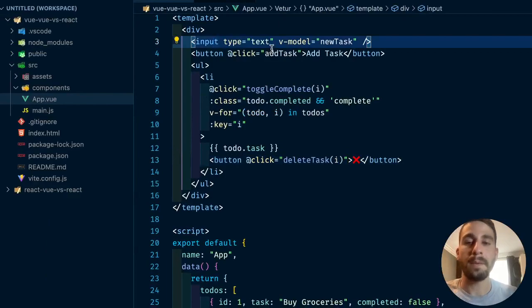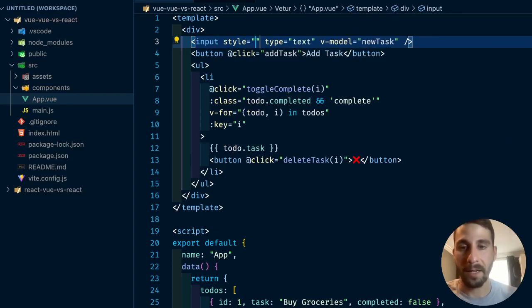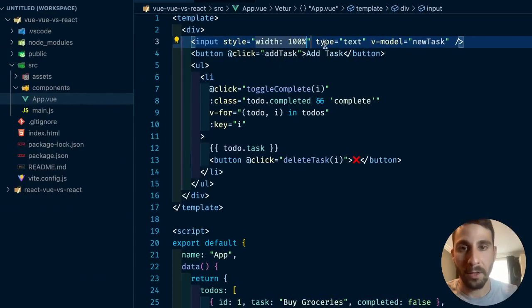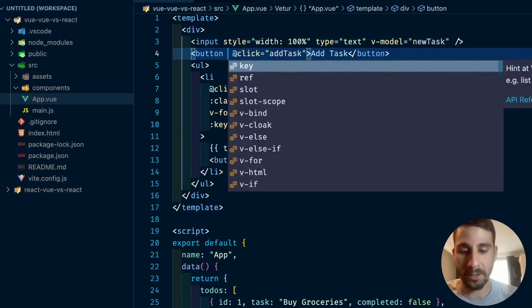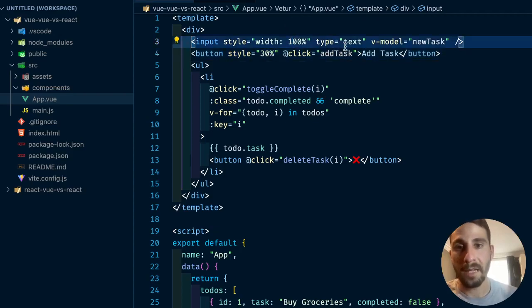This input, maybe this should be a little bit longer. So let's say style, just do it inline for the sake of time. Width equals 100%. And now the button is down here, which I don't absolutely love. Let's actually, and I would never do this in production, let's actually just do this. We'll give the button 30% and we'll give the input 70%.